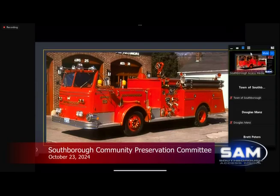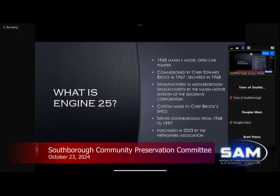This is a picture of Engine 25. This was taken in the very early 70s. We believe it was 71 or 72. It's actually in front of the former headquarters, which is now the Southborough House of Pizza. So we'll start off with what is it?